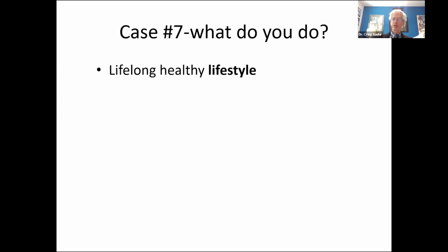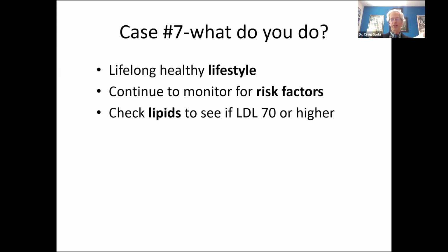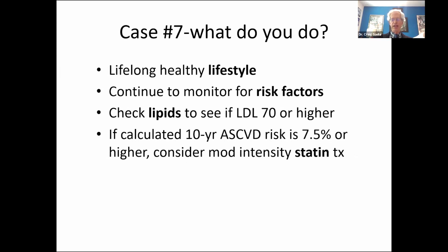So what do we do? Lifestyle, important. Continue to monitor for risk factors. Check the lipids to see if the LDL is 70 or higher. And then you can do a calculation on the 10-year atherosclerotic cardiovascular disease calculator, see if the risk is 7.5% or higher, meaning in the next 10 years, the chance of a cardiac event or a cardiovascular event is 7.5% or higher. Then you can make the case for considering a moderate intensity statin treatment.